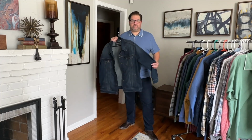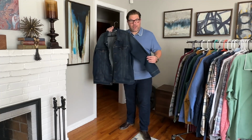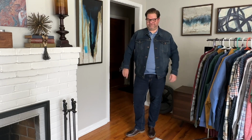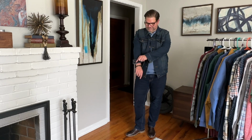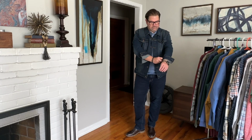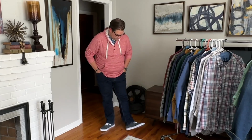Now, anytime I am planning my fall wardrobe, I've always got my denim jacket handy because a denim jacket goes with so many different looks. This is by Signature by Levi's and Company, and you can find this at Walmart. It is an investment piece. However, this is something you will have in your closet for years. My jacket I've actually had for about 2 years, and I love it. I love the versatility of a denim jacket. You can wear it with khakis. So many great options.